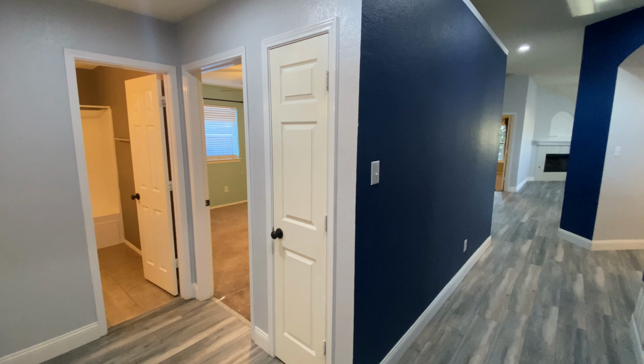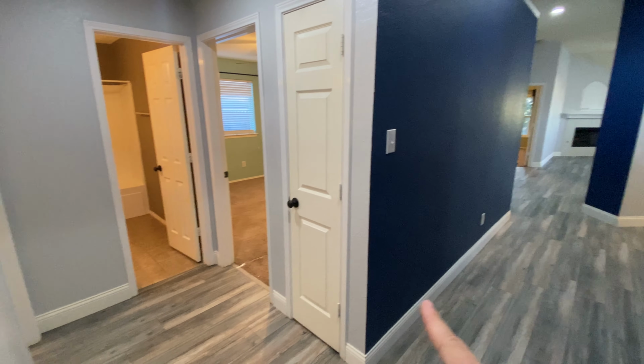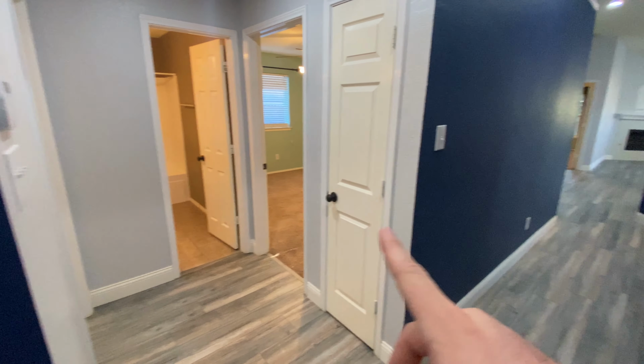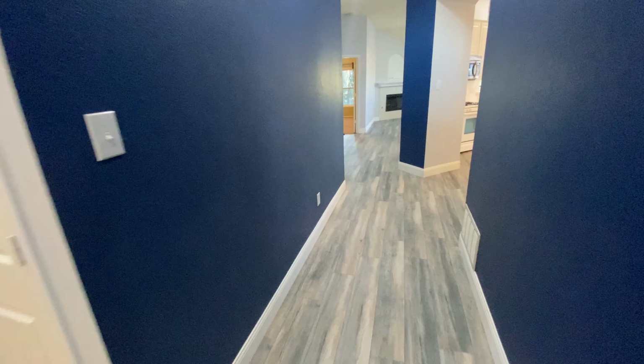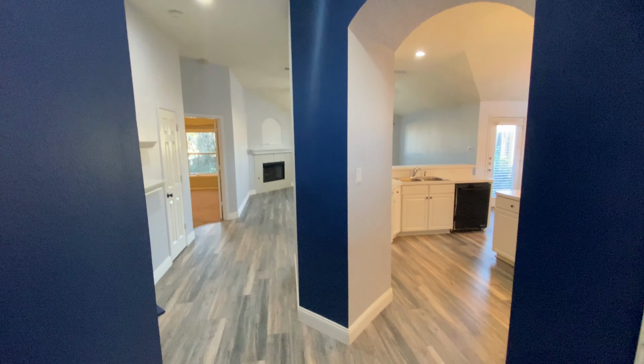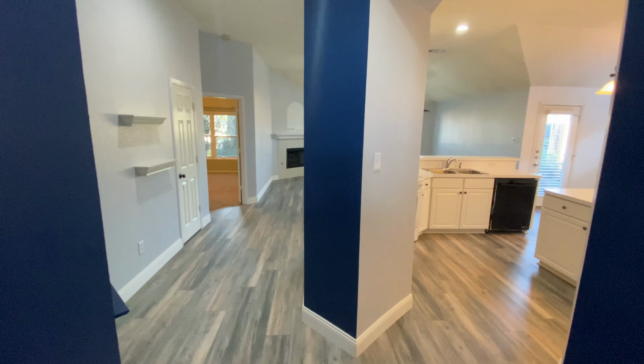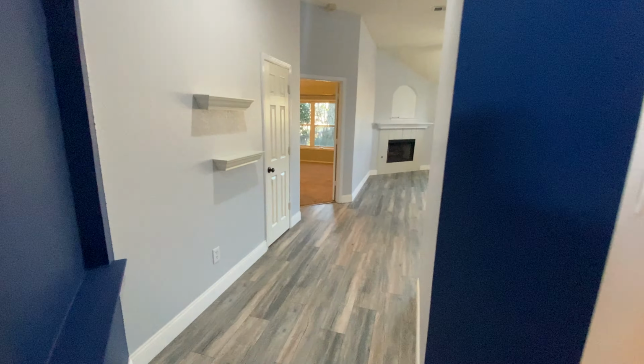The first thing we're going to do is check out the kitchen, the living room, and dining room, and then we're going to come back this way, check out all the bedrooms, and then we'll check out the garage and the backyard. As you can see in here, the ceilings are raised, just a little bit higher, which just makes the home feel that much bigger.